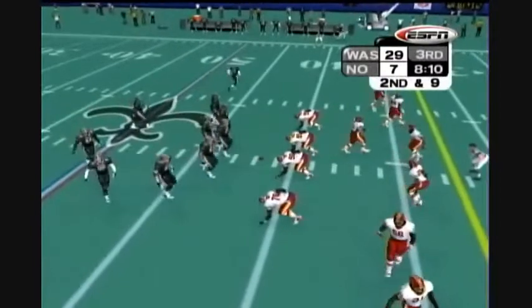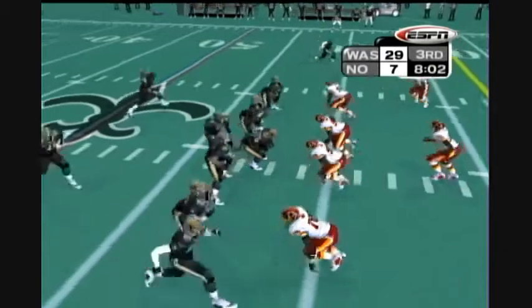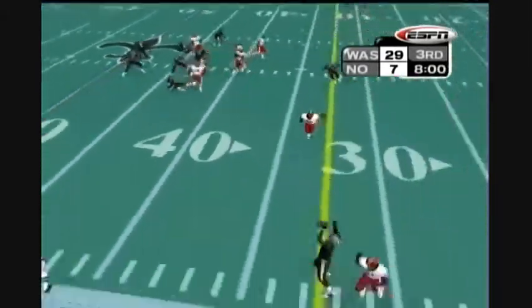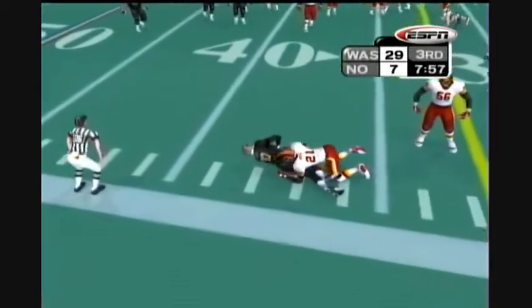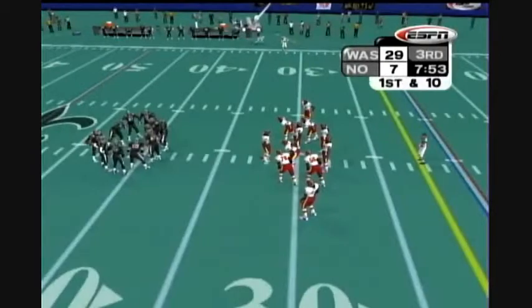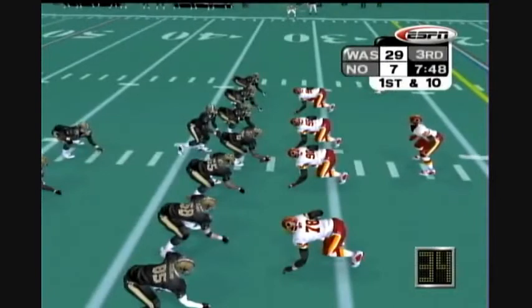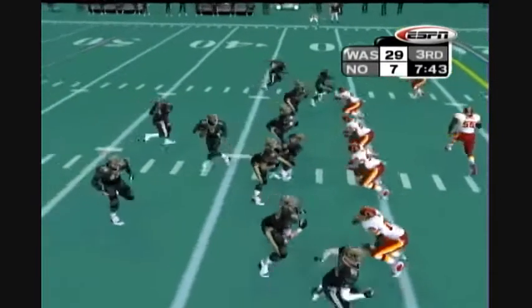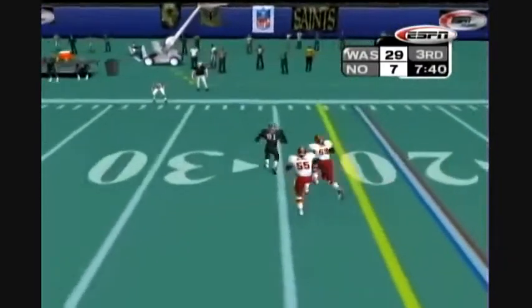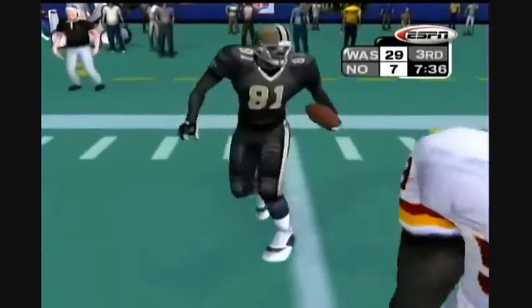Second and 9 at the 41-yard line. Split backfield for New Orleans. Quarterback looks to pass. Tackled by number 21. First and 10. Four down linemen on D. The Saints send a man in motion. Brooks looks downfield. Blown down at the 25-yard line. A 6-yard pass to Hall.